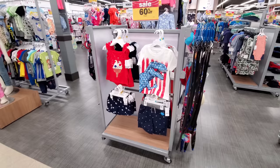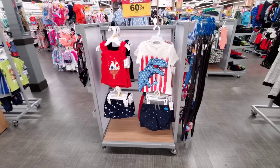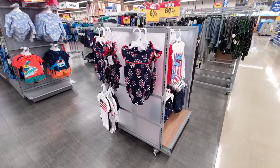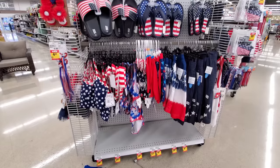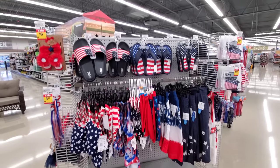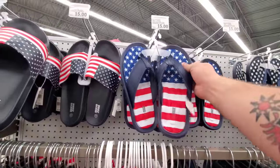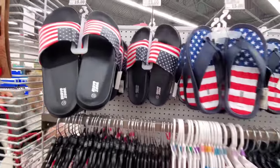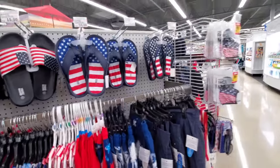I like it. Look at the little patriotic outfits they have for toddlers. That's amazing. That's pretty cool. Something for everybody. And I know they have more in the women's and men's department of clothing too. Speaking of which, they have swimsuits here and pretty good looking flip-flops. I actually like these. I just don't care for this style though. I like this style better, but I just bought a new pair of flip-flops from Adidas. And I like them.